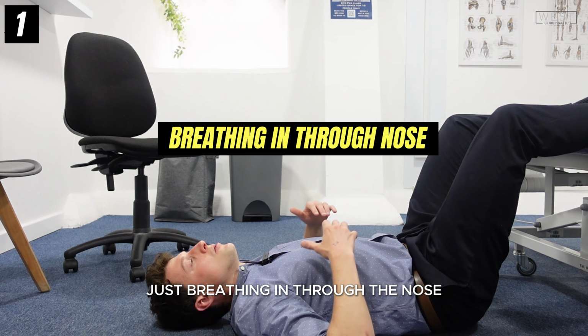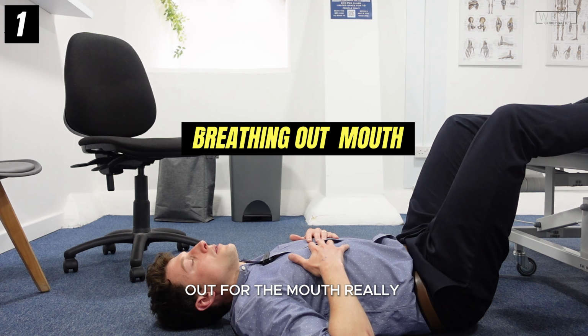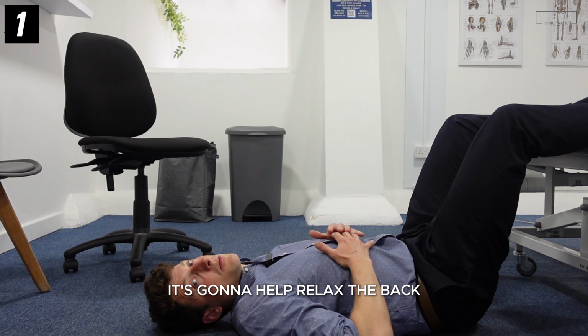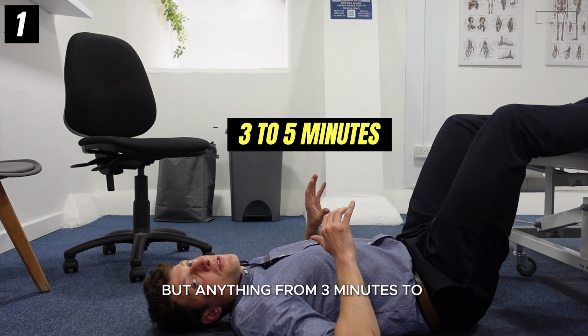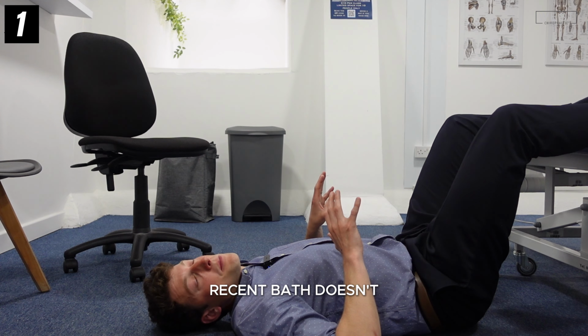Just breathing in through the nose and out through the mouth. Really work the diaphragm. The diaphragm's great because it contracts into the back. So if you can soften the diaphragm up as well, it's going to help relax the back. Now, you don't want to do this for too long. You don't want to be down here for like 3 hours, but anything from 3 minutes to 5 minutes is perfect. Getting up is going to be the hard part, especially if you've just had a recent back spasm.